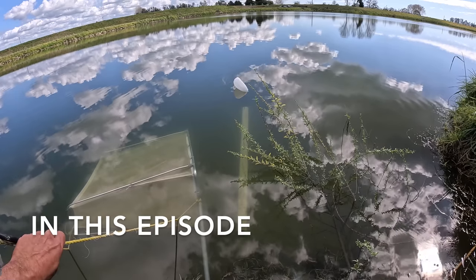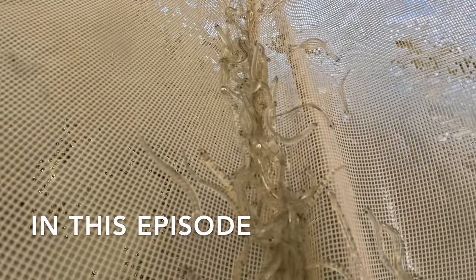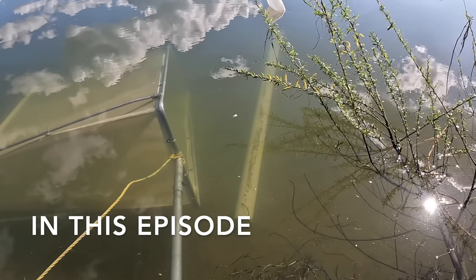You guys look, see it? Got in my net now, look. Still going in, still going in, still going in. Biggest shell of the day.